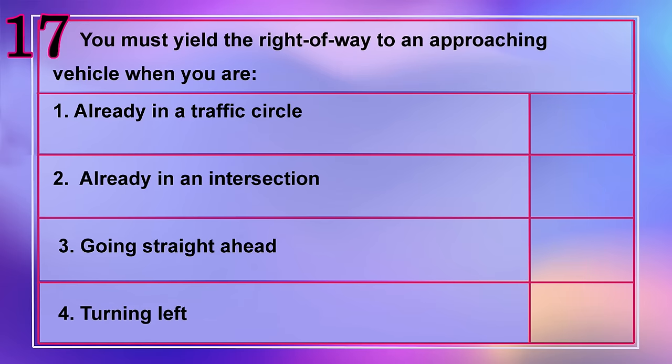Question number 17. You must yield the right of way to an approaching vehicle when you are 1. Already in a traffic circle, 2. Already in an intersection, 3. Going straight ahead, 4. Turning left.